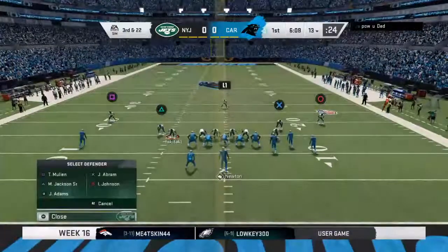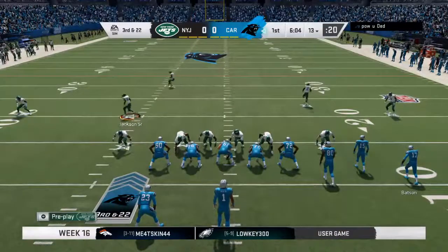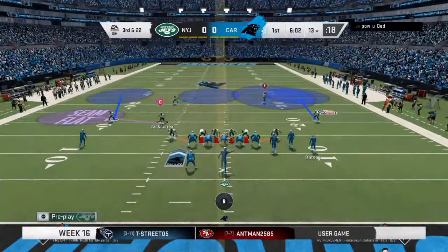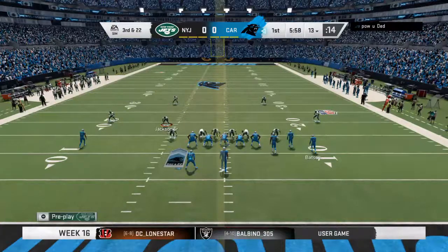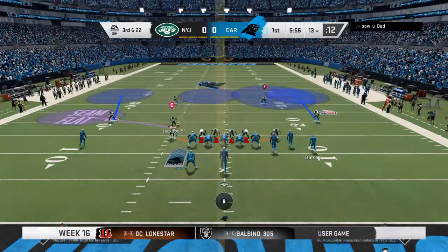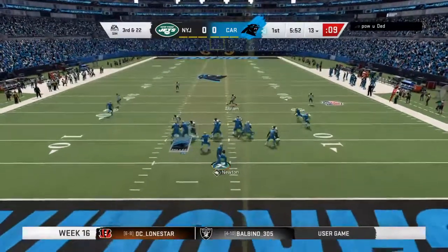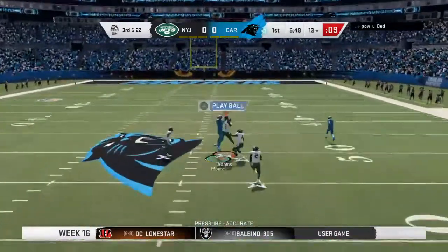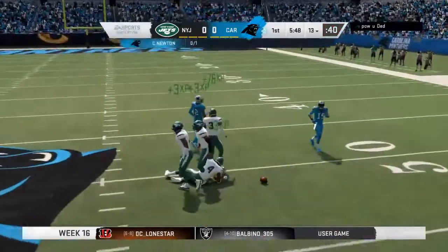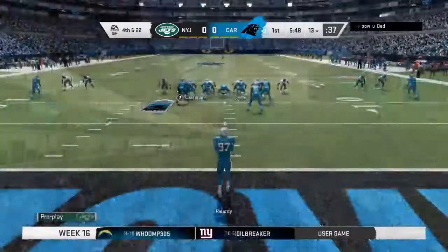So now Cam leads the Panthers up following the sack. Carolina facing 3rd and long. From the gun, here's Newton. Going up top. Oh, he almost picked it. Nearly a turnover there on their opening drive. And that's a throw he'd like to have back.